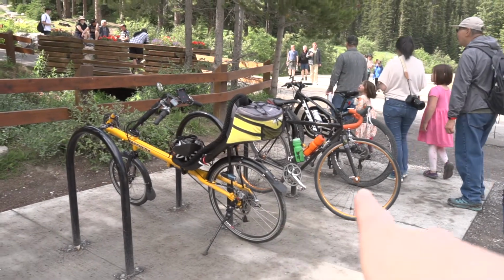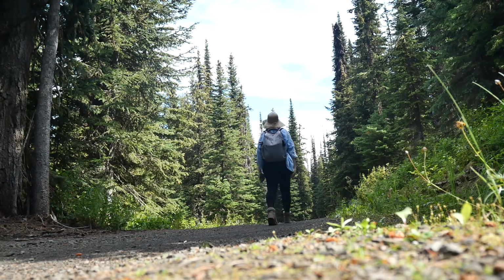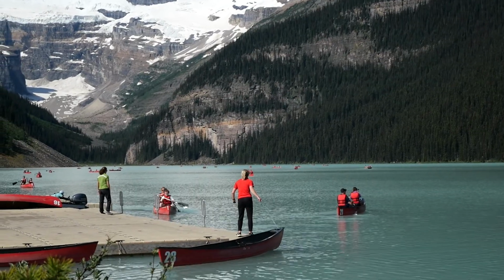Option number 2 is to walk or ride up Moraine Lake Road, hike the Highline Trail or the Paradise Valley Trail. These options are about a 24-kilometre round trip, and you will generally need to start from the town of Lake Louise, so allow plenty of time for this.